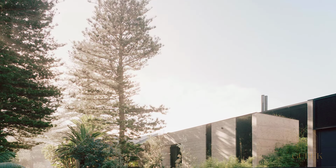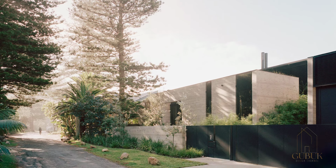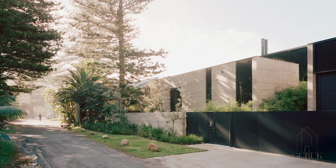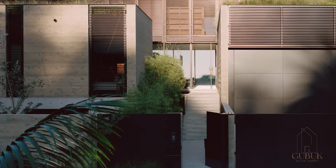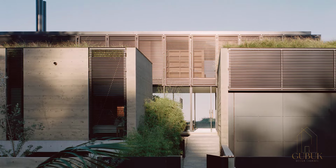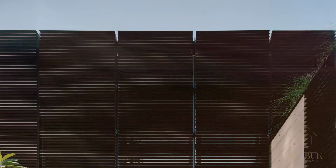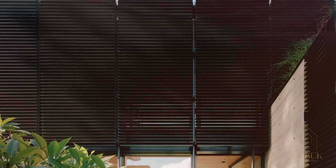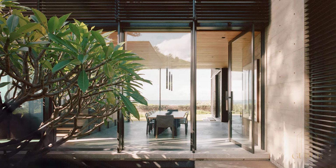Nestled in the sand dunes of Bilgola Beach, this 9,400-square-foot family home is located on the northern coast of Sydney, Australia. Passing through palm trees and Norfolk pines, the site's entrance leads through the solid volumes of the home's main and guest wings. Upon approaching the front door, the view opens up to the sand dune and beach beyond.